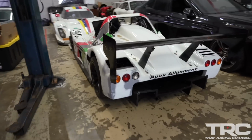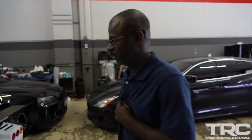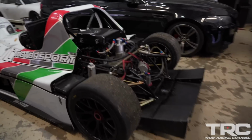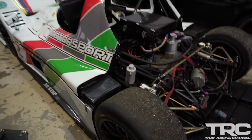What is this thing? This one is a Radical SR8 from England. It has a V8 motor in it, which they make by taking 2 Hayabusa motors and making a V8 out of it. No way. Dude, that's awesome. This thing's probably a beast around the track. Wow. How much RPM does it spin? About 11,000 at about 500 horsepower. Oh my god, that probably sounds insane. 6-speed sequential gearbox. Wow. You know this thing's a blast for sure.